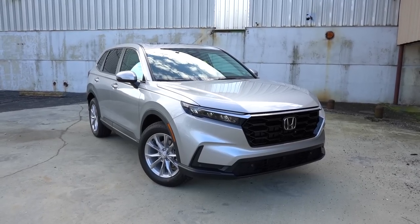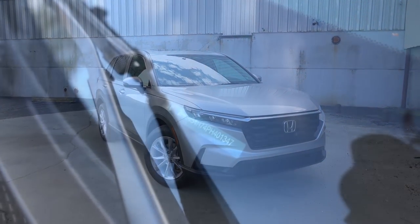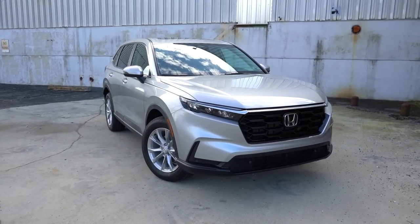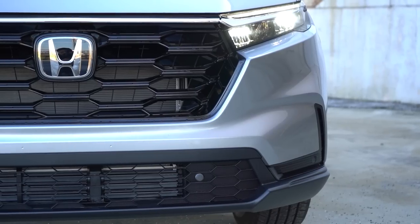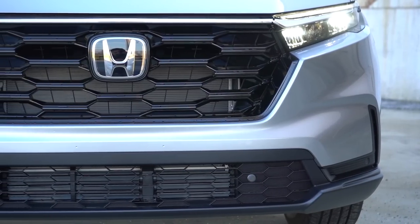So anyways, first thing I want to mention before we get started up front here is the VIN does start with the 2, meaning this one is built in Canada. Always like to mention that for you guys. But let's go ahead and start up front. Unique front fascia for the Sport Hybrid trim level. So it's going to look a little bit different than the current look that you guys are looking at right now. So I wanted to mention that. A little more aggressive, I'll put it that way.